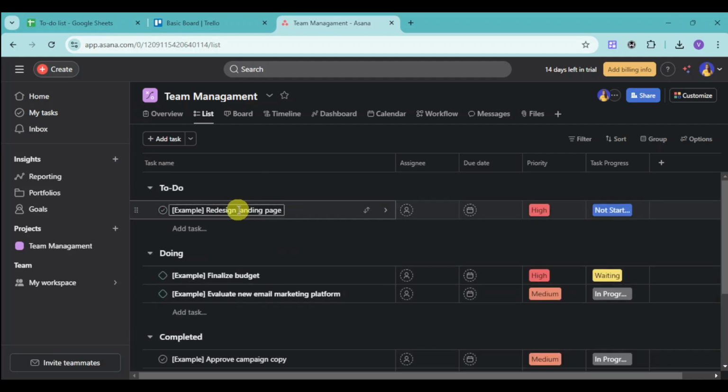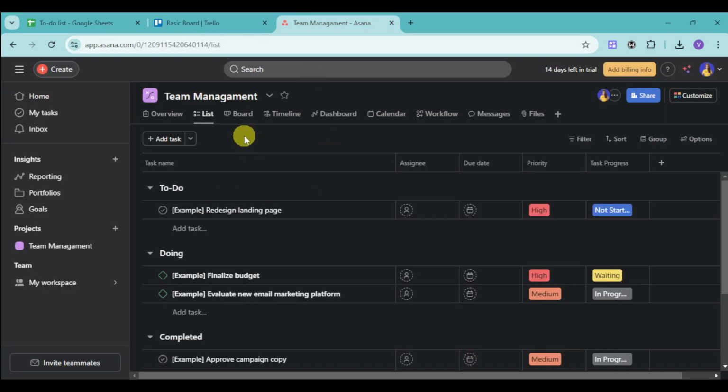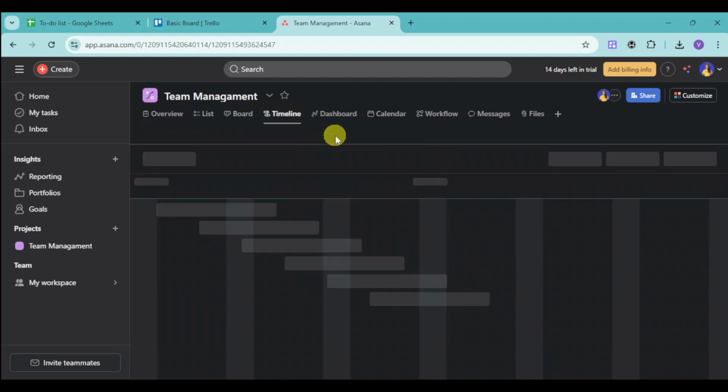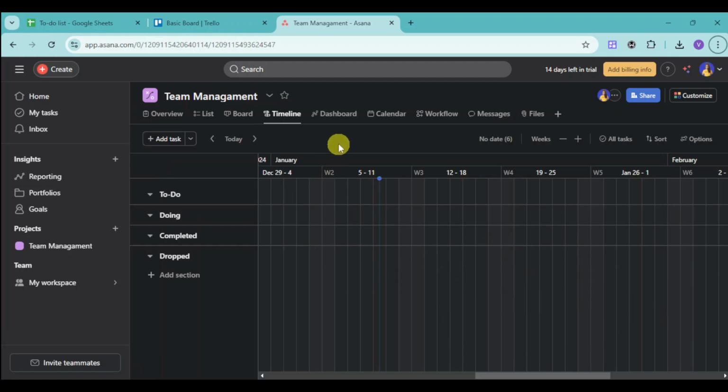So in here, we have now this list. So as you can see, it has different interface or Trello wherein they have a board. This one has a list. You can also change up into a board if you want to. And this is what the board will look like. So you can also choose in here timeline. If your actual project have deadline, the timeline will load right around here. So this is what your timeline will look like.